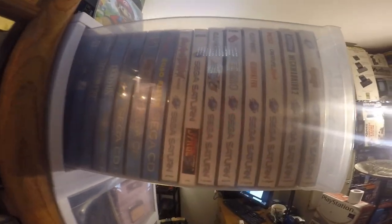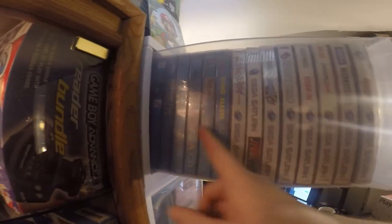We got Mega Man X for Creature Shock, and then some Sega CD games there. Robo Aleste, Echo the Dolphin, Terminator, some more stuff back there. Let's get on top here.